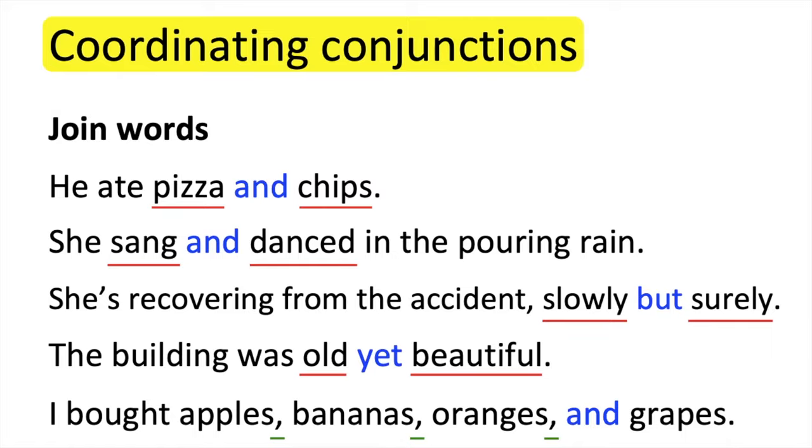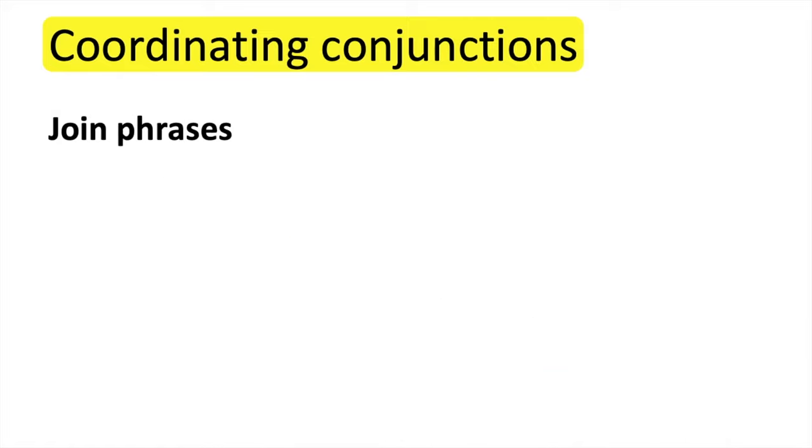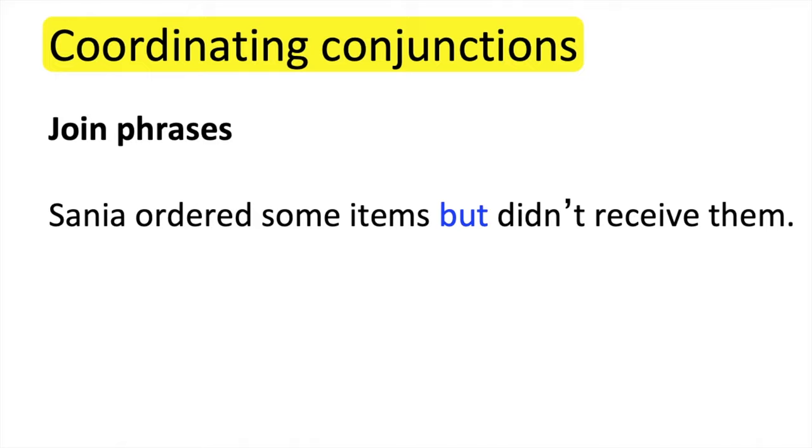Now let's look at how coordinating conjunctions join phrases. So, phrases are small groups of words that make up part of a clause. Sanya ordered some items but didn't receive them. The subject is Sanya and the verb phrases are ordered some items and didn't receive them. When joining phrases, we don't need to put a comma before the conjunction.